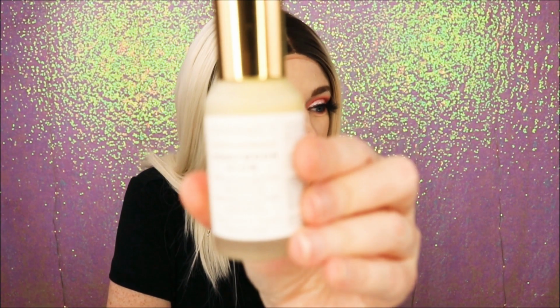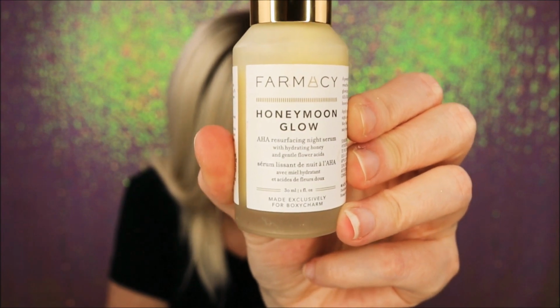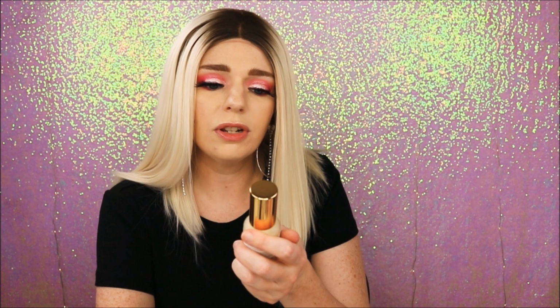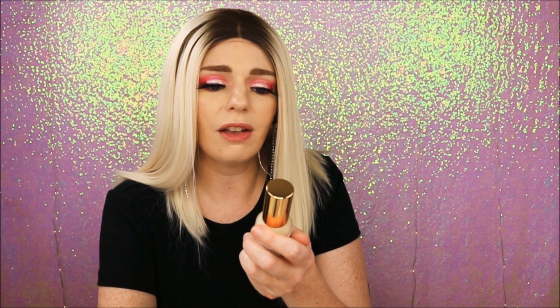So now I have a couple of overnight products or night products that I want to talk about. The first one is this Pharmacy Honeymoon Glow AHA Resurfacing Night Serum with hydrating honey and gentle flower acids. It says this is a multi-correctional night serum that resurfaces skin for a smoother, youthful-looking and glowing complexion. Formulated with 14% AHA BHA flower acids to exfoliate and a proprietary honey blend to hydrate.